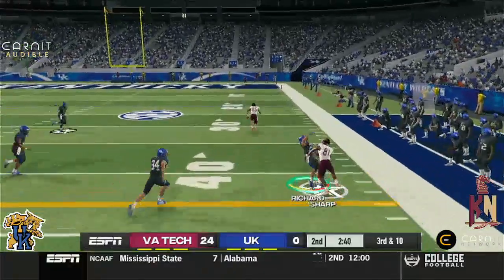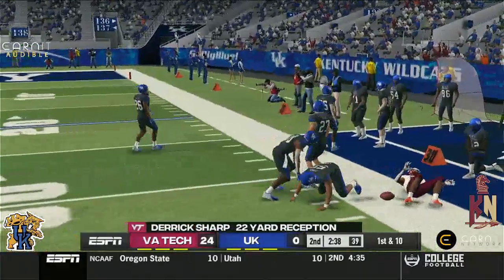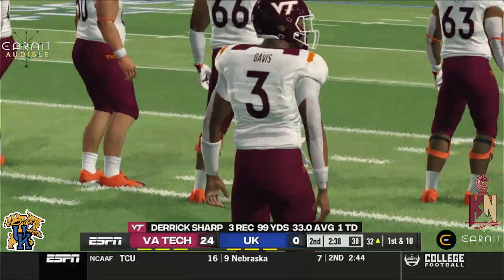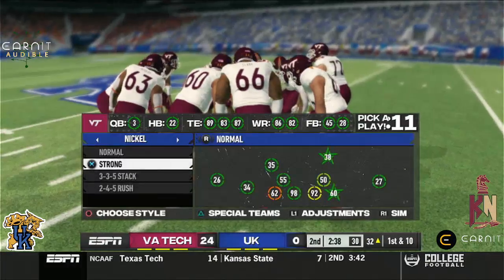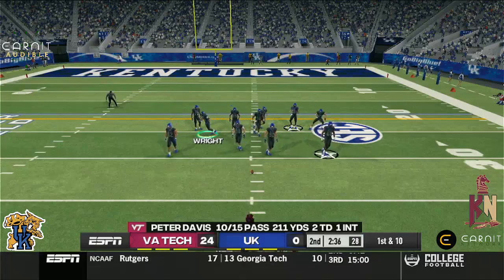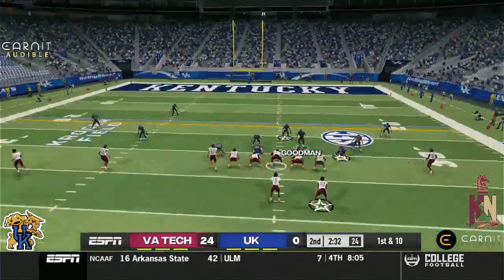He's got it with room to run. He's knocked out of bounds around the 32-yard line. Not a real fancy play here, just a smartly run route. Good protection and a well-placed ball. Most times, you don't need much more than that. From the 32-yard line, first down.